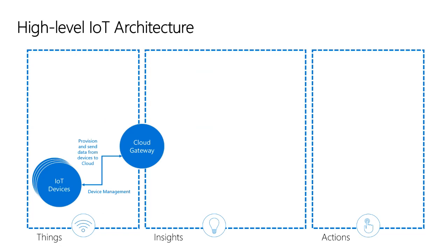So let's start with the things side. The first thing that we have is the IoT devices. These devices we need to securely register in the cloud. We need to be able to connect them to the cloud through a cloud gateway. Think of a cloud gateway as a way for those devices to connect securely to the cloud and send data, and it also provides device management. So not only are you sending data up to the cloud, you should be able to do cloud-to-device communication back. Our cloud gateway offering that we'll talk about in a moment is IoT Hub.